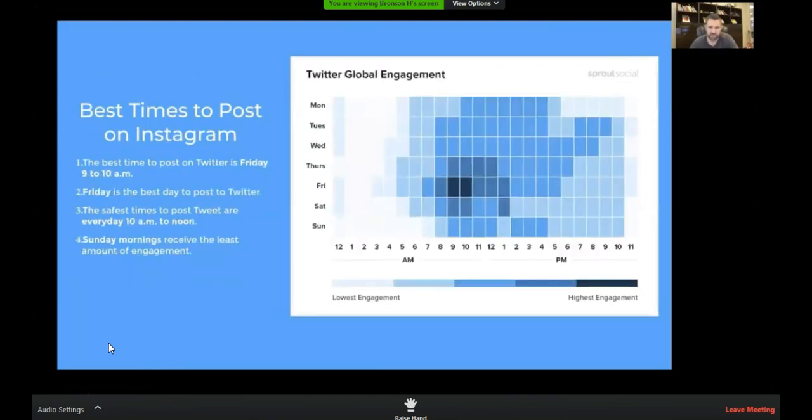And then Twitter is oddly different as well. It seems like the best days are typically Fridays, 8 to 10 a.m. They say the safest time to post tweets is every day from 10 a.m. to noon, however. So very interesting to consider. When you're out there posting and you're looking to be effective, take into consideration the time of day that people are most likely to be receiving that content.